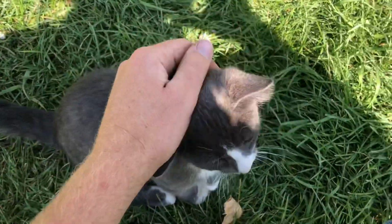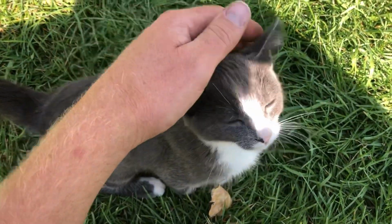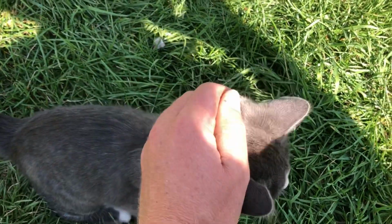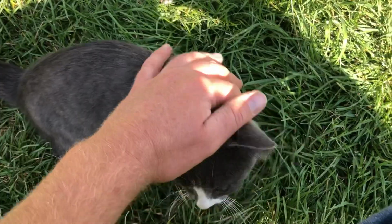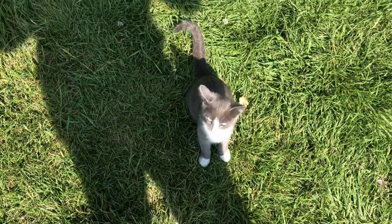Hi there. This kitty, Alex's kitty, finally has a name, but I can't remember it. He's a sweet, good cat. We got a lot of good ones. Still too many, but they're good ones.